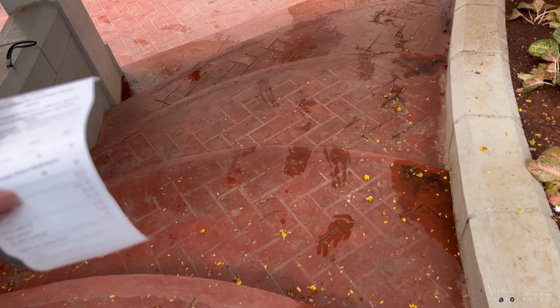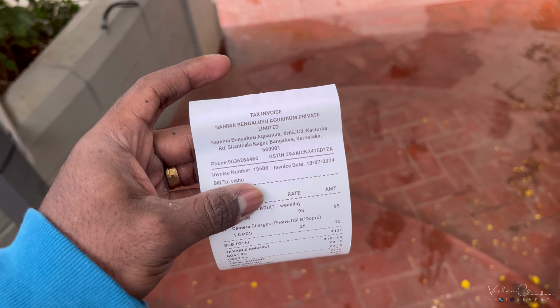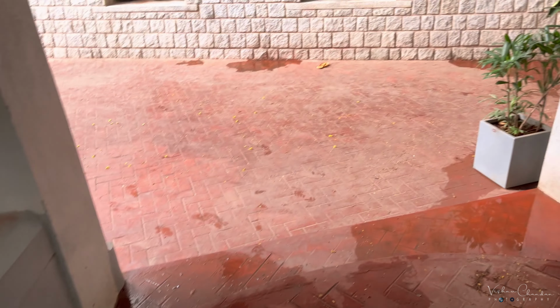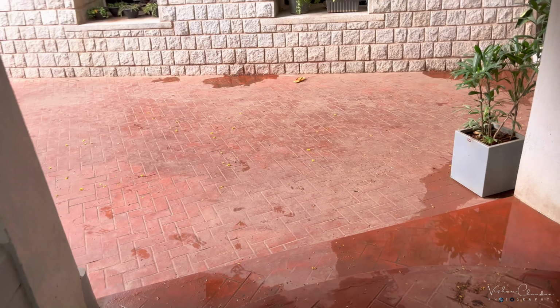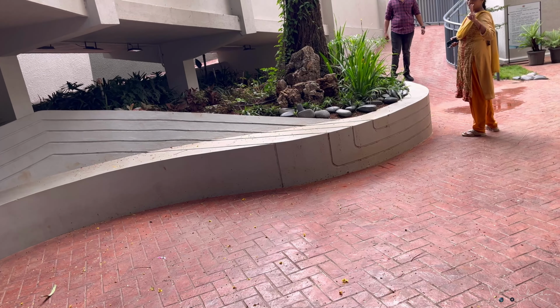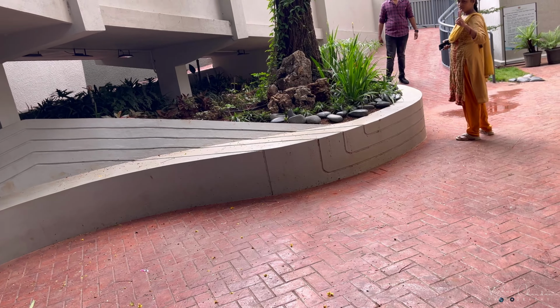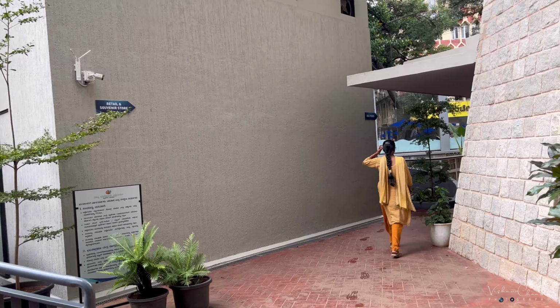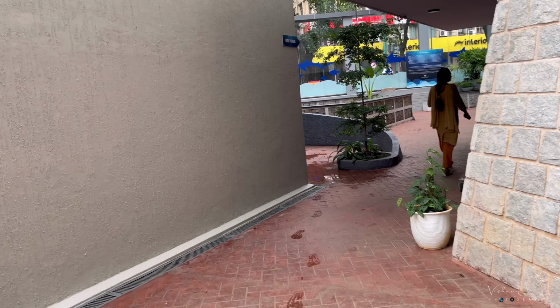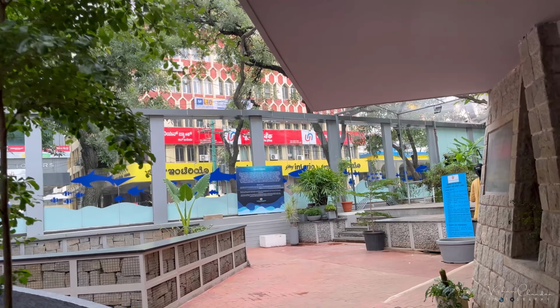Morning guys, here I came to Namma Bengaluru Aquariums. So I bought one adult and one camera charge ticket. I also asked them about koi feeding, but it's still not available. This is the entrance guys. Here is the koi pond, so let's go visit.